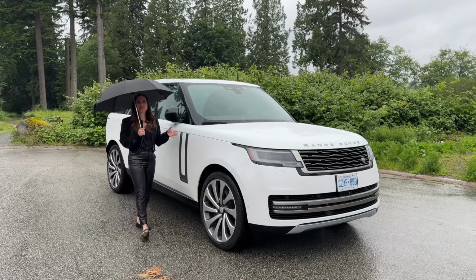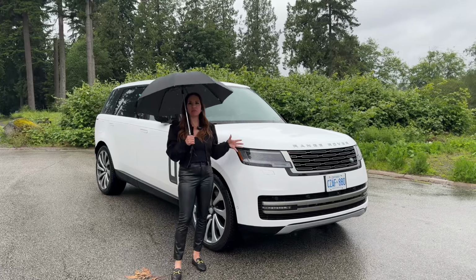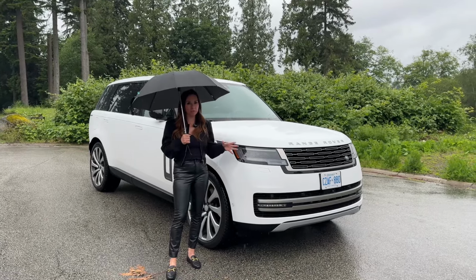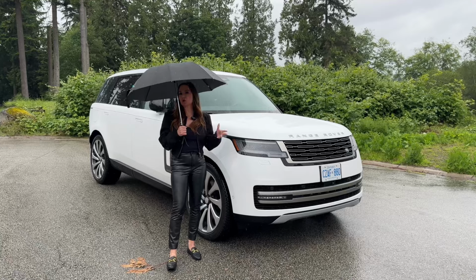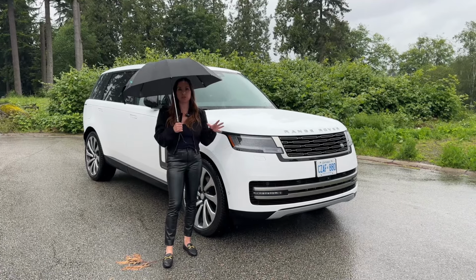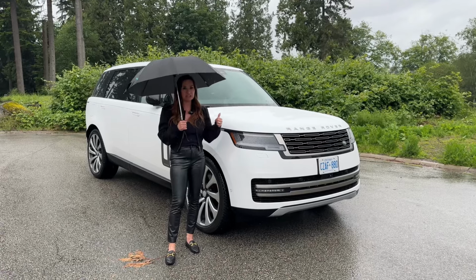The Range Rover got a full redesign for 2023, so there's really nothing new on this one for 2024, but this is the Range Rover Autobiography. So it's about mid-trim. There's an SV on top of this that is more powerful, and then there's also a plug-in hybrid you can get, but only on the standard wheelbase.